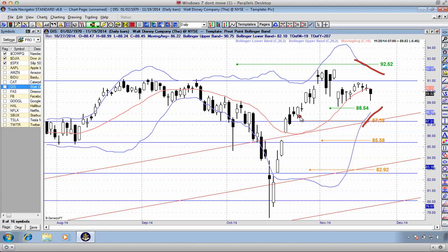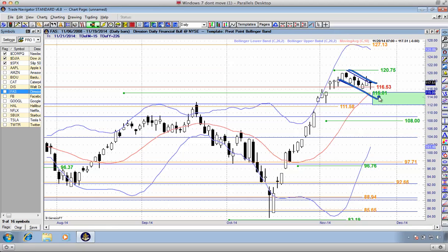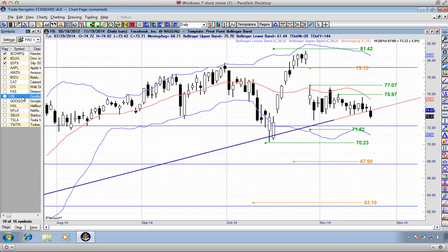So although the market has been moving quite rapidly over the past 3 weeks as it's bounced off from that long-term support on all three of the US markets, really trades are starting to set themselves up right now. The same is true with Disney. Please pay attention to that particular stock. FAS is still in that bull flag, or what appears to be a bull flag. Same trade trigger on that particular stock.